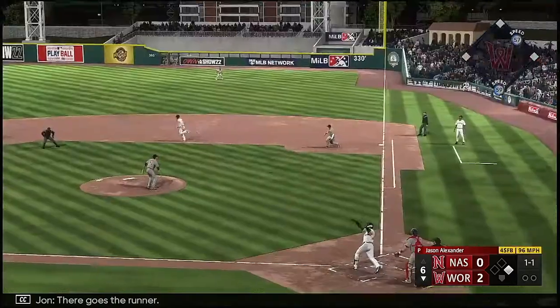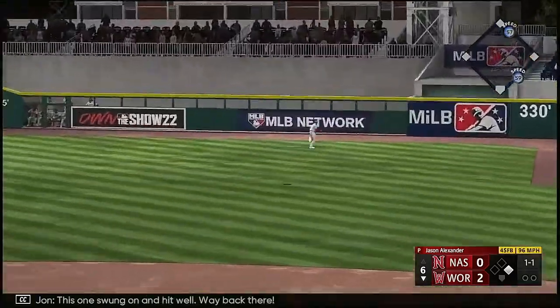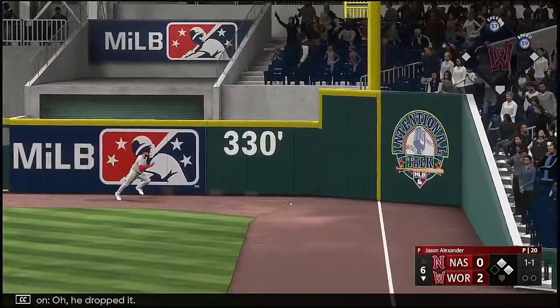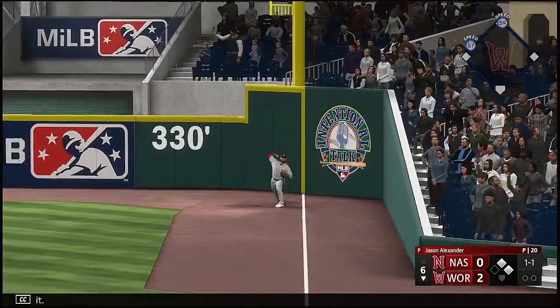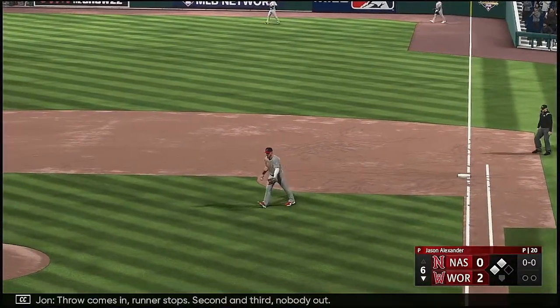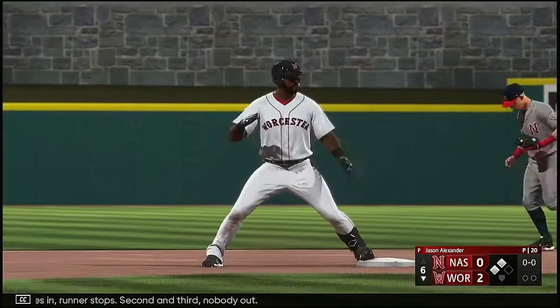Here goes the runner. This one swung on and hit well. Way back there. Oh, he dropped it. Throw comes in. Runner stopped. Second and third. Nobody out.